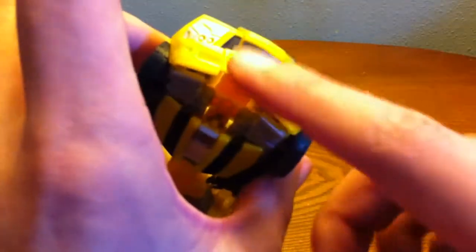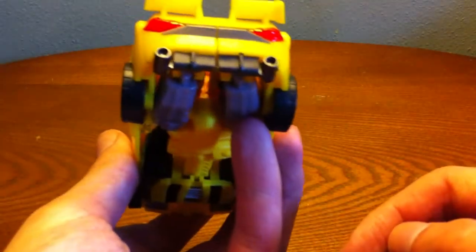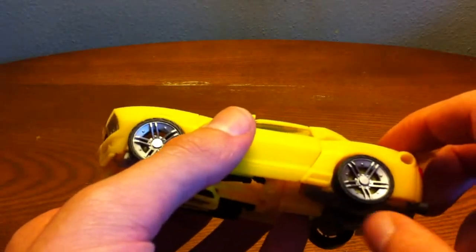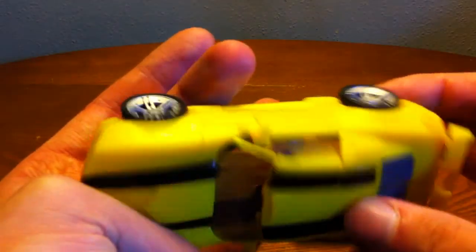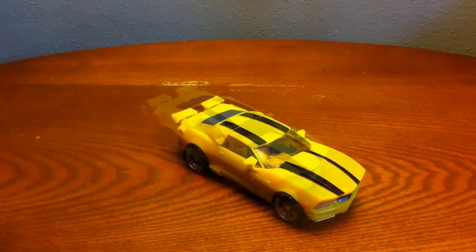Painted rear lights, painted headlights, got a nice painted grill. I might paint the lights down here. Exhaust, painted rims. Yes, you gotta love painted rims. So, otherwise, not much else. There's his underside. There's a nice Autobot logo right there. So, but yeah, there is the IDW Bumblebee in vehicle mode.